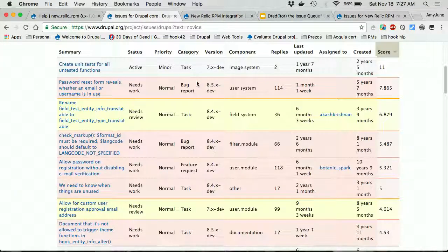Okay. I have notes so I don't skip anything.